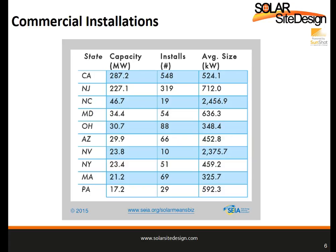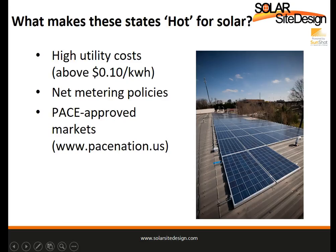I have to say, though, it's encouraging to see states like North Carolina and Ohio represented in this chart, in addition to the western and northeastern states. There's quite the pivotal upward trend happening right now in the solar industry with the growth of commercial solar installations. You have a chance to be a part of the crowd that really transforms the solar industry just by selling in your home state using brand new design and financing options that we now have available that weren't available in years past. So what makes these states hot for solar?